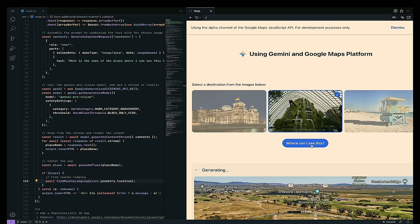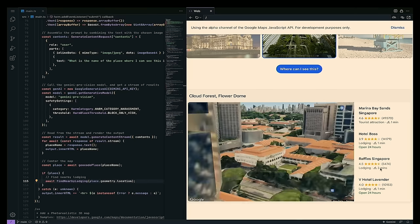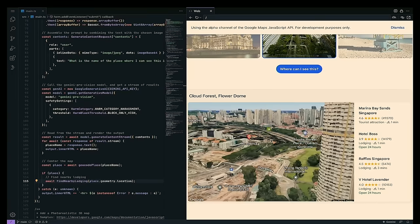So if I click, where can I see this? It generates, and it says, oh, you can find this in Singapore. And it gives me this new photorealistic map that I can click around and see all these different hotels. I can zoom out, and I mean, look at this. It's so snappy, and it's like I'm there.